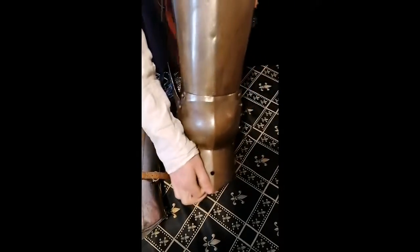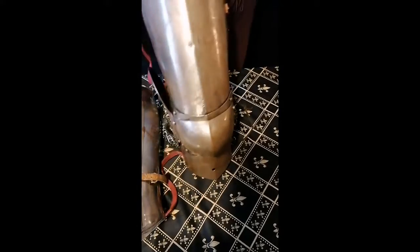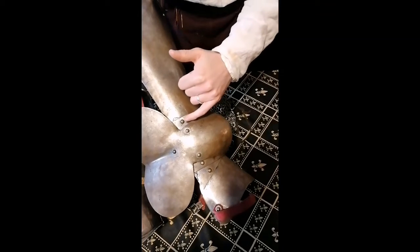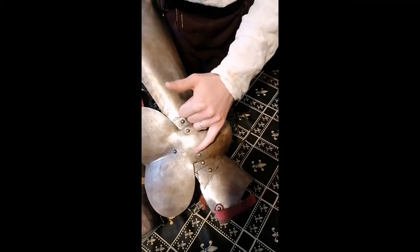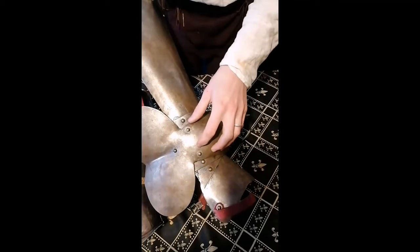So this part of the legs here is called the cuisse, and this part here is called the pollane, and this is articulated for movement. If we have a look, you can see here how the rivets allow you to bend all the way round. Now this obviously makes this quite a weak part of the armour. One of the areas that a knight would go for is to smash these rivets so that the whole thing will either fall to bits or it will lock up so he can't move.